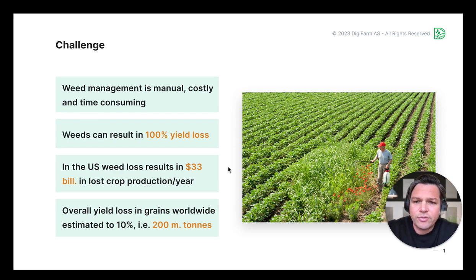And we look at the US, for example, weed loss results in $33 billion in lost crop production every year. Overall yield loss in grains worldwide is about, say, 10%, which is 200 million tons of grain. We think about, of course, the global food production and population growth. It's incredibly important and critical to be able to solve this puzzle.